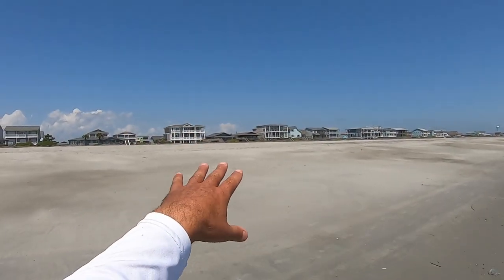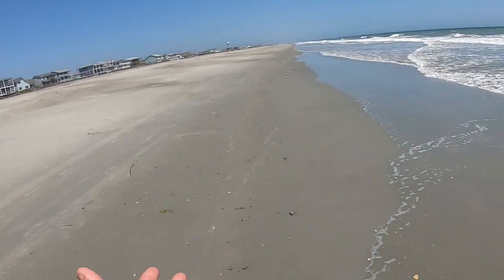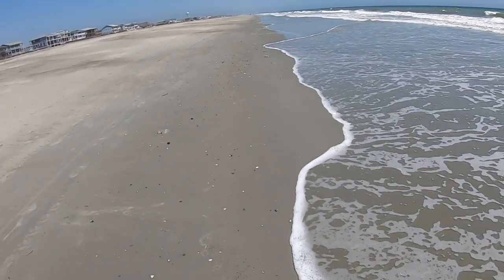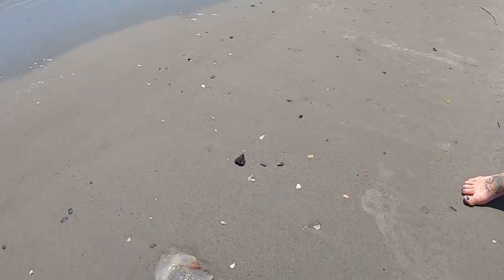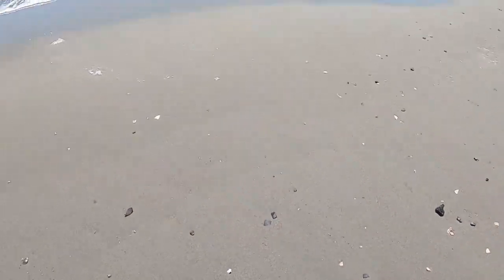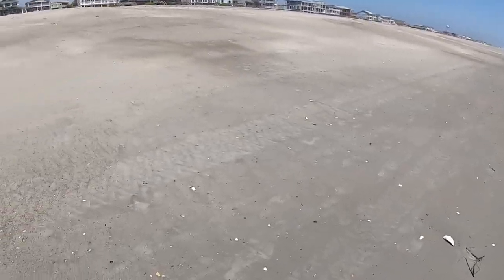You can see where they put in all the new sand and re-nourish the beaches, and we're finding fossils, sea biscuits, along with lots of other shells and dead cannonball jellyfish. Sea critters washed up here on Holden Beach.